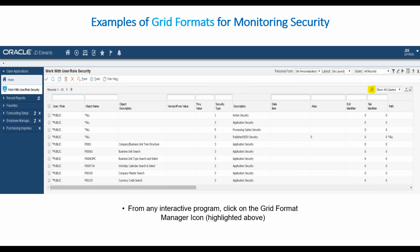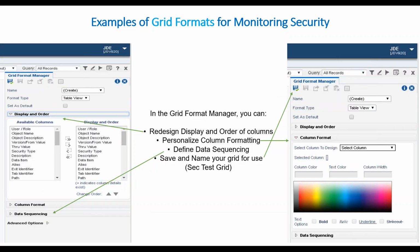So as you can see here, this is working with user role security, so P00950, and I went ahead and clicked search so you can see all of the grid filled in, and that you can see the scroll bar. If I had to guess, it's a little less than half, so you have to scroll over about double the length. We don't need all this information. Some of these columns don't even have information in them. So we would want to set up a grid format that fits our needs. So we're going to walk you through it. Let's go to the next one, Kaylin.